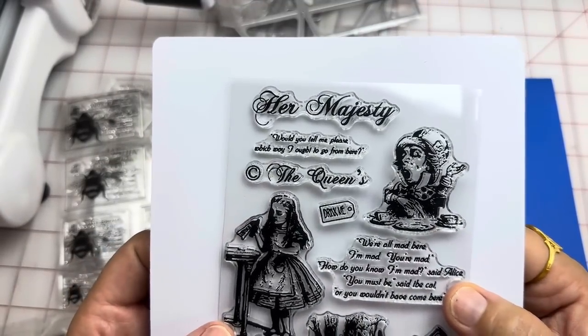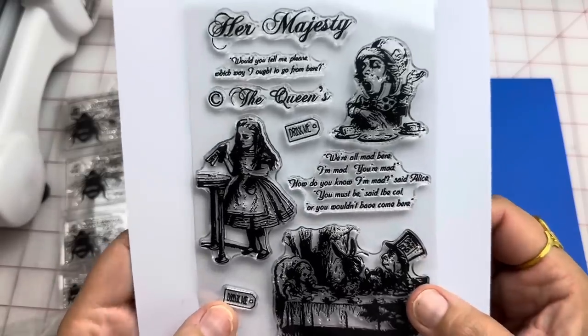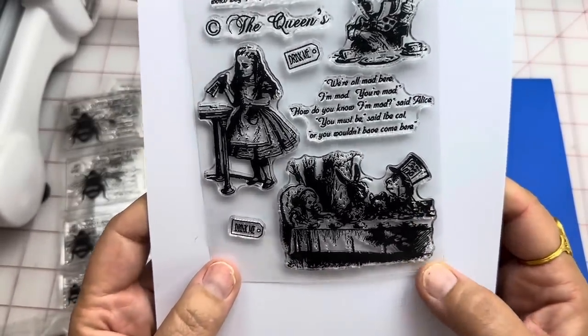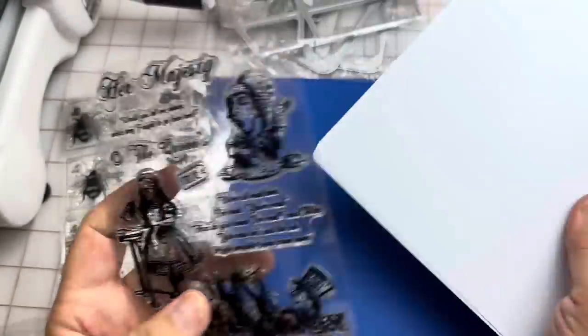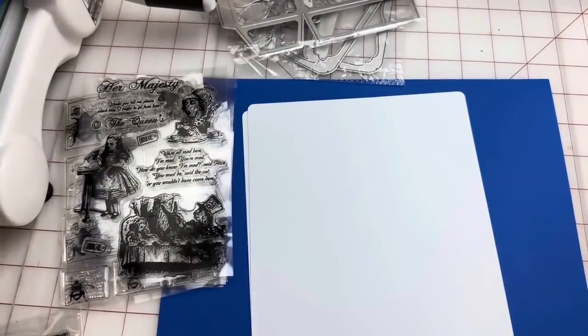Her Majesty, would you tell me, please, which way I ought to go from here? The Queens. We're all mad here. These are beautifully done. These look to be the original illustrations. Fabulous, fabulous. Okay, next. Keeping with my theme, I now have quite a few C type stamps, which I love.